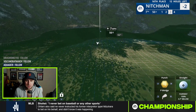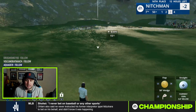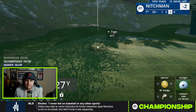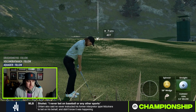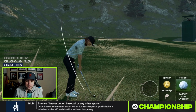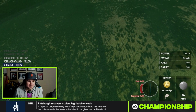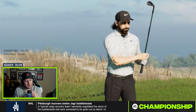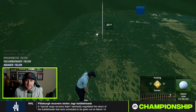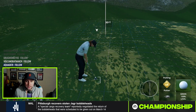From the edge of the green all the way back here. To the point that we could almost hit a finesse shot. And honestly, finesse may be the play. I mean, we could hit a spinner. I feel like spinner may be the way to go. Oh boy. Well, we judged that wrong, and this for par is a brutal look.